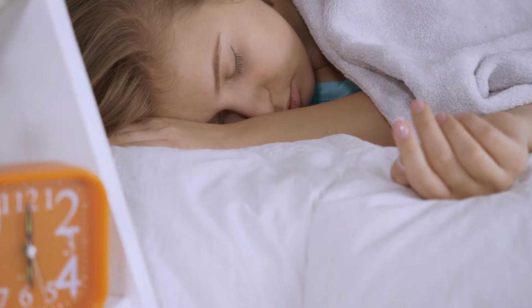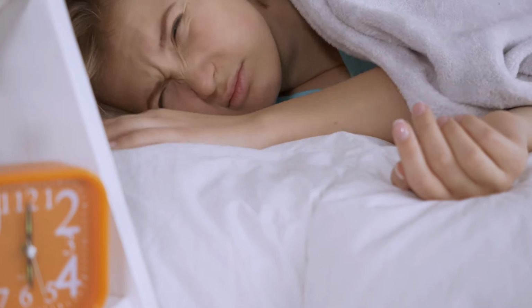First of all, make sure you have a consistent sleeping schedule. We should be getting somewhere between 7 and 9 hours of sleep, so please try and do it on a constant basis. The second thing is general de-stressing. So if you are in a situation in your life that you know causes stress, try to think about how you could make it a little bit better.